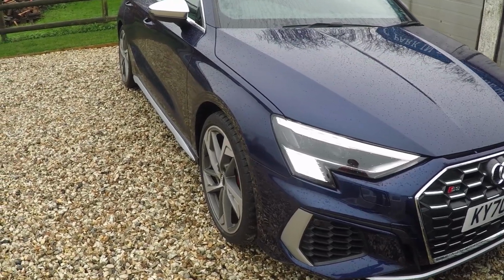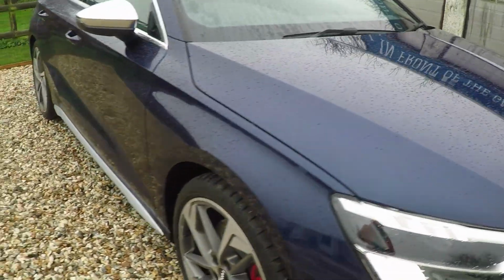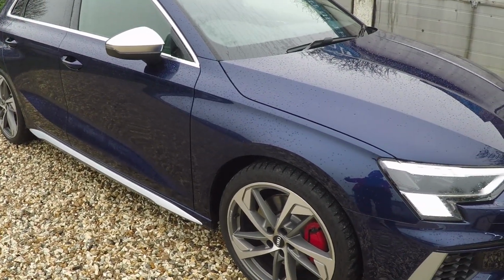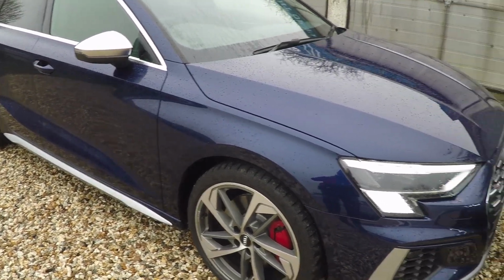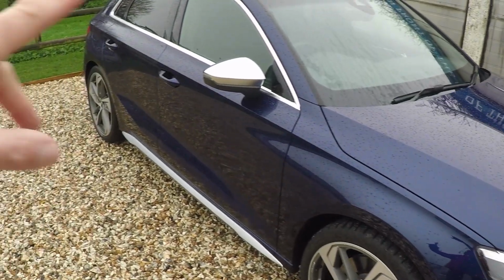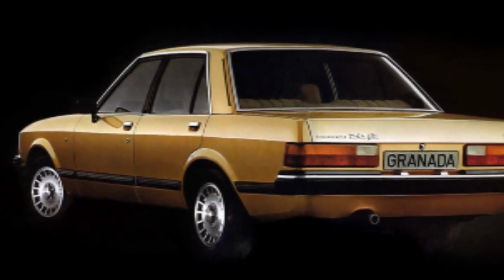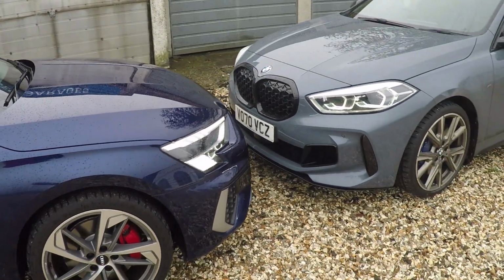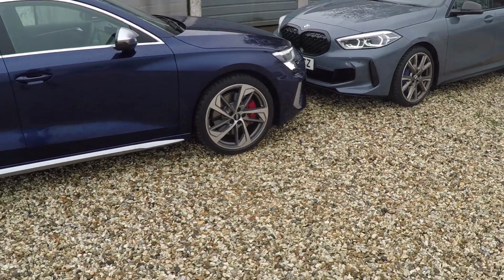I'm not a massive fan of the matte aluminium inserts, especially the one down the sill. It just looks a bit clumsy. You can order a black styling pack for this car though, which probably looks okay, but you know, I don't necessarily want it to be completely blacked out, but I don't on all this bright work either. Even around the windows, it's like a 1980s Ford Granada. So I don't know, I think the Audi wins on the exterior design for me anyway.